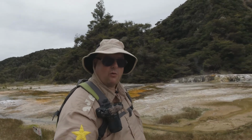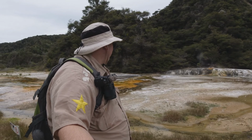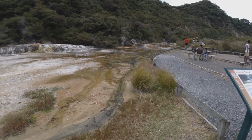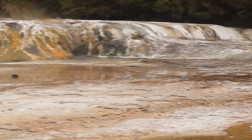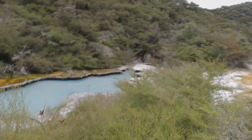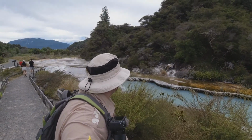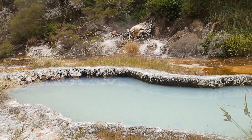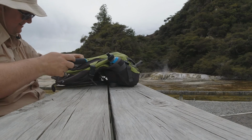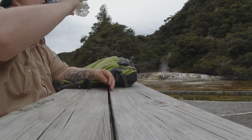28, Warbrick Terrace. Warbrick Terrace is approximately two-thirds of the way through. It's an amazing, beautiful little scenic spot where you've got these blue-coloured pools and these silica terraces. And it's at this point I decided, oh, I'll take advantage of this nice barbecue table. Sit down, have a drink, have a snack, and then pull out my literature and actually read it.